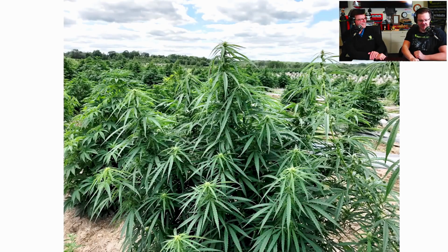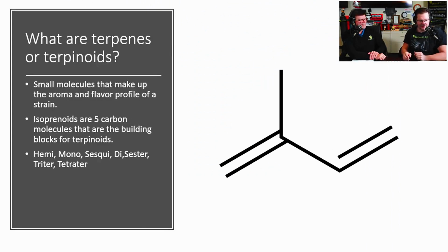So that would be a monoterpene, because there's one linkage together of the two isoprenes. A lot of people get that confused. They think, okay, this is the mono. But 10 carbon molecules is a monoterpene. And then you've got 5, 10, 15, 20.